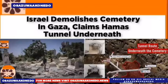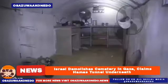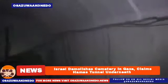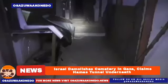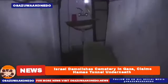Israel Defense Forces has said that the cemetery demolished in Gaza was used by Hamas to launch the attack on the southern part of Israel on October 7, 2023. According to the Israel Defense Forces, the tunnel is located under Gaza's Bani Suhaila cemetery and it's 1 kilometer long. The tunnel was used by Hamas to direct attacks against the IDF both above and below ground.